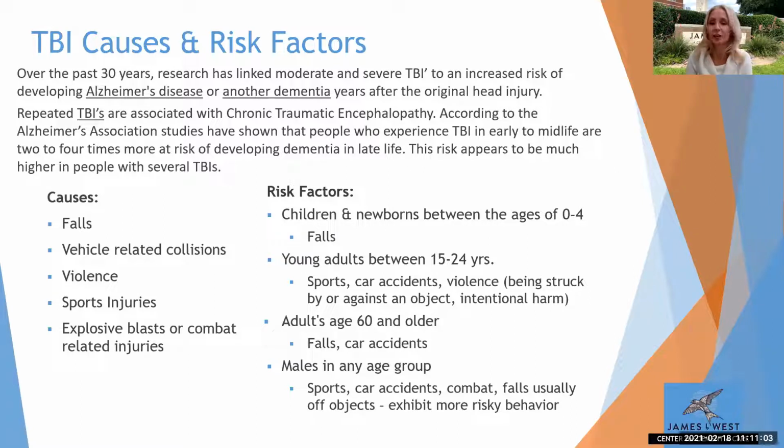And this is interesting. So males in any age group is a risk factor for TBIs. And really, it makes sense why that's on there, because males tend to engage in more risky behavior. They are the ones that are playing the more sports. They're the ones driving the cars generally, or they tend to be more drivers of motorcycles, ones in combat, right? And usually their falls are from off an object like a roof or a ladder or something like that.